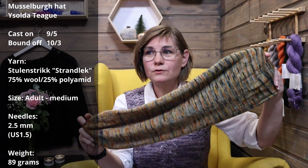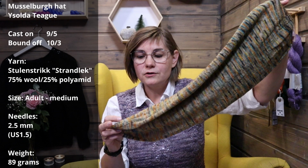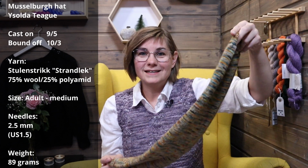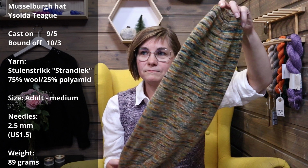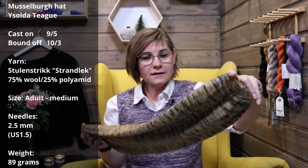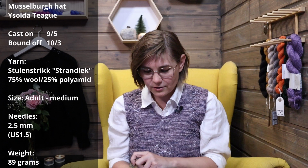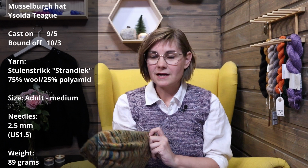It's of course a tube, as most of you probably know. You just cast on, you increase, you knit for a long time, and then you decrease. And then you put one side into the other. You can see that it's a little bit darker and then it goes light. I like the darkest side the most, so I put the light side inside so I can use that as a brim, because I like to fold it up.